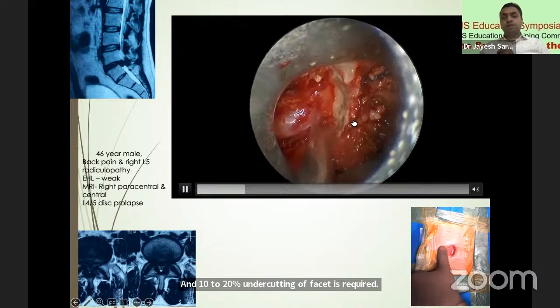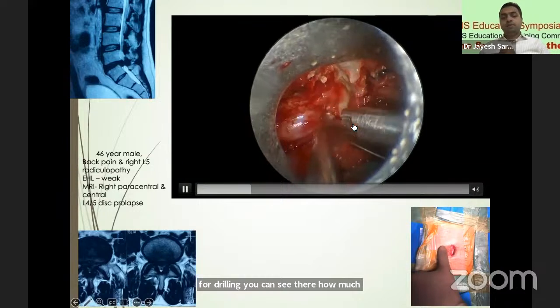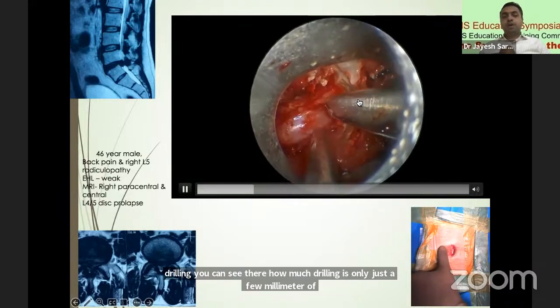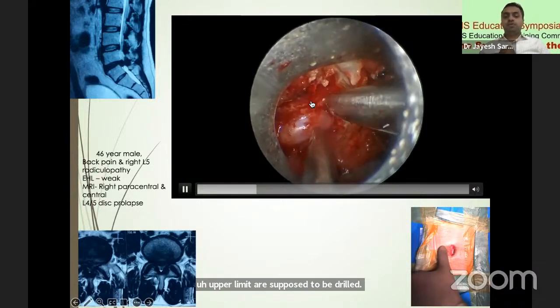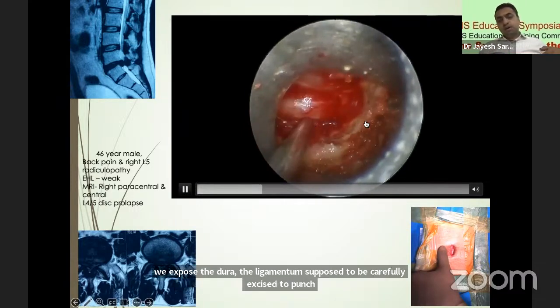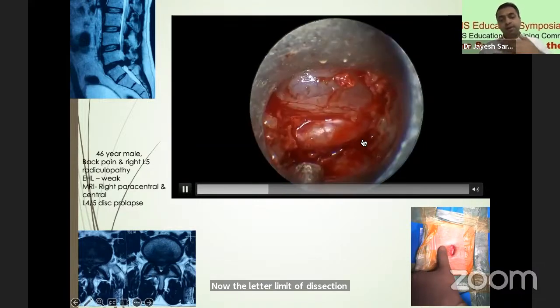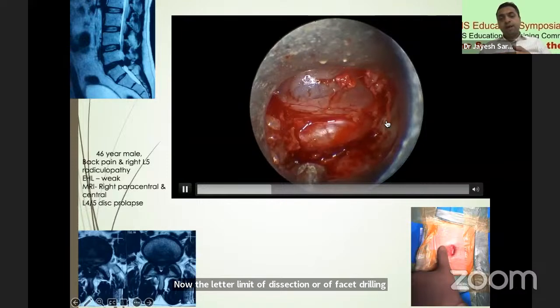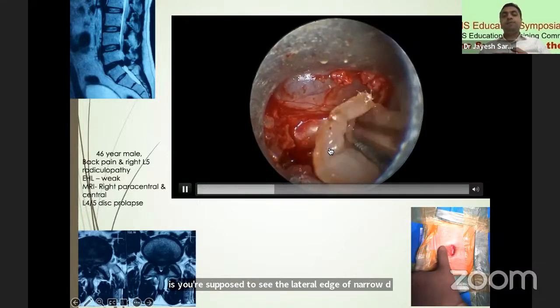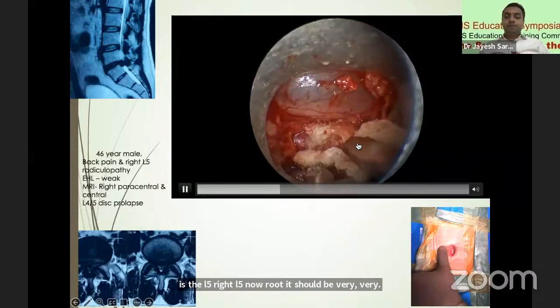and 10 to 20% undercutting of the facet is required with drilling. You can see there how much drilling, only a few millimeters of the upper lamina is supposed to be drilled. And we expose the dura, the ligamentum flavum is supposed to be carefully excised with a punch. Now the lateral limit of dissection or facet drilling is that you are supposed to see the lateral edge of the nerve root. Here is the L5 nerve root. It should be a very, very clean picture, and the lateral edge is supposed to be seen free without any retraction.